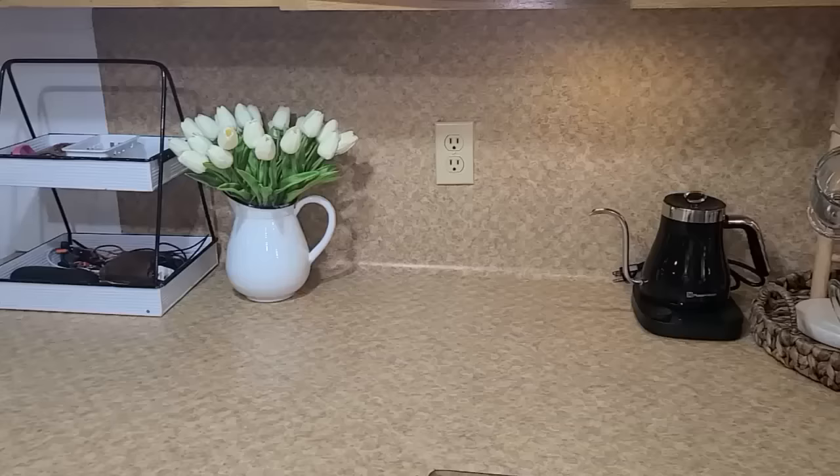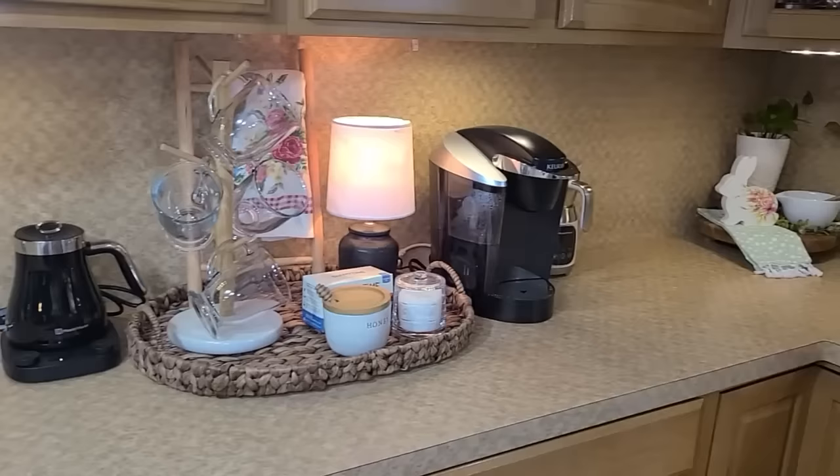Here's just a quick shot of my coffee bar area. I'll be decorating that hopefully next weekend.